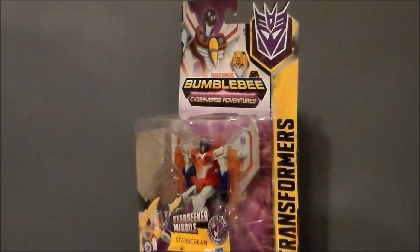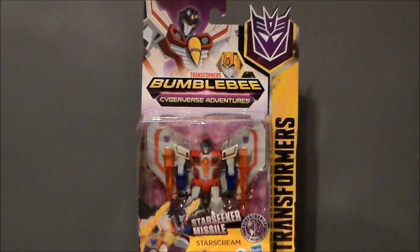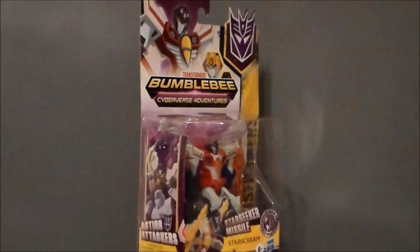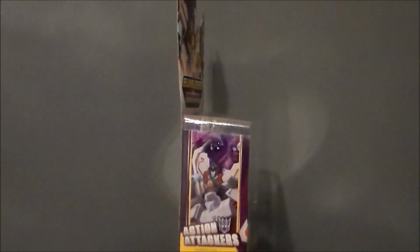Hey guys, Ultra Maximus back with another toy review, and today we're gonna take a look at a figure from Transformers Bumblebee Cyberverse Adventures. It's Starseeker Missile Starscream.